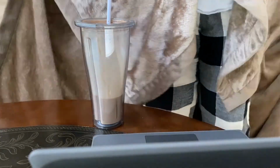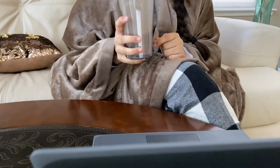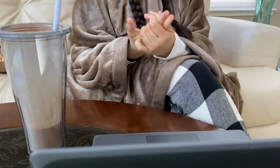I like to move around throughout the day and between classes so I don't get bored and just sit in the same spot all day, like all day at my desk, because that would get very boring. Like right now, I'm downstairs and drinking my smoothie while getting some work done.